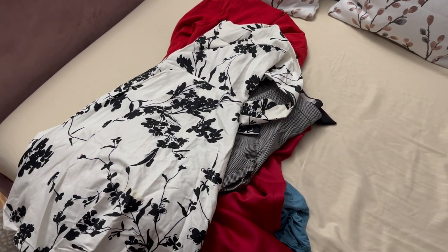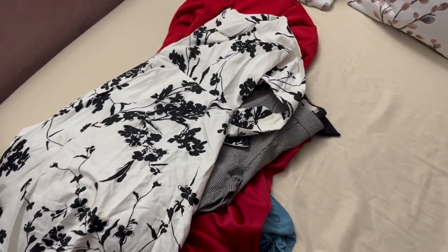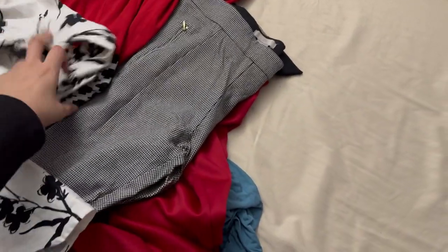You guys, I went through everything. I'm keeping the majority of my clothes and I'm getting rid of these. That's pretty much it. I just need to find some time to actually take out all the spring clothes that I can wear, you know, grab and go, make outfits and whatnot, and put away all the winter clothes.